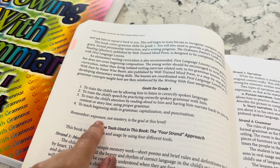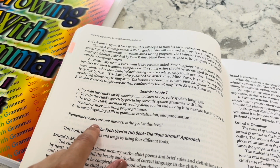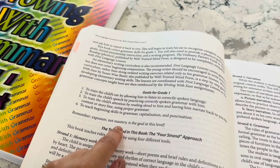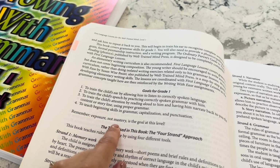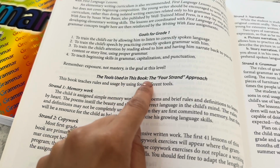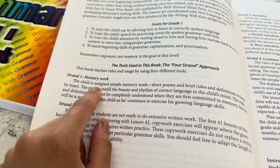It says, remember, exposure, not mastery, is the goal at this level. So really this whole year, it's just exposing them to grammar. So we're not expecting perfection. This goes with what it says here. So she uses a 4-strand approach. And so the first strand is memory work.